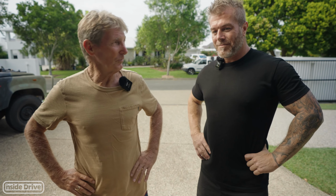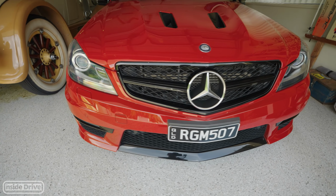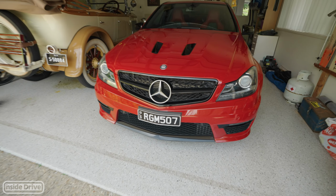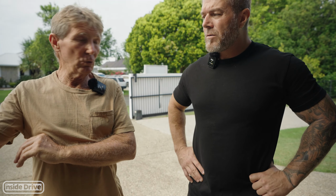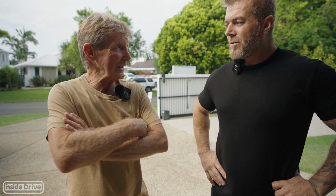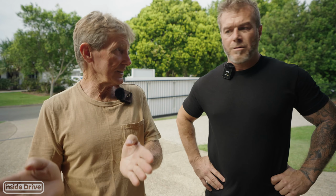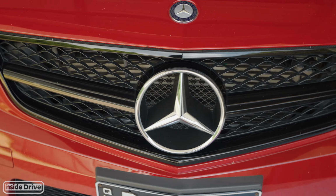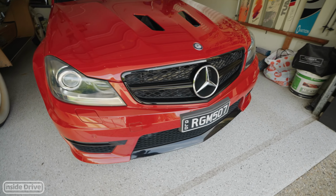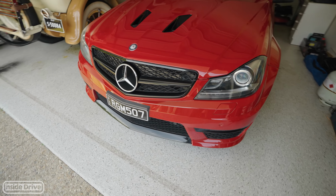Awesome. So, on to the next one. Beautiful. This is a C63 AMG Mercedes. Really nothing special. They do 0 to 100 in 4.7 seconds, which is really bloody quick. But this is what's called a 507 edition, which is quicker. So this does 0 to 100 in 4.1 seconds. The reason I bought this is because this is the last of the V8s. They started in 2008 but stopped these in 2014 with the V8s. And so these are actually the most sought after AMG in the world now.